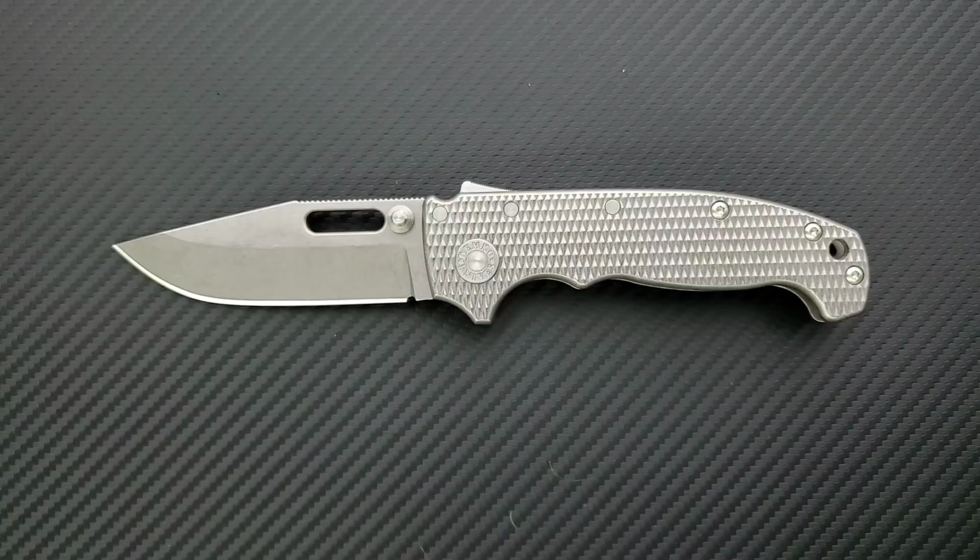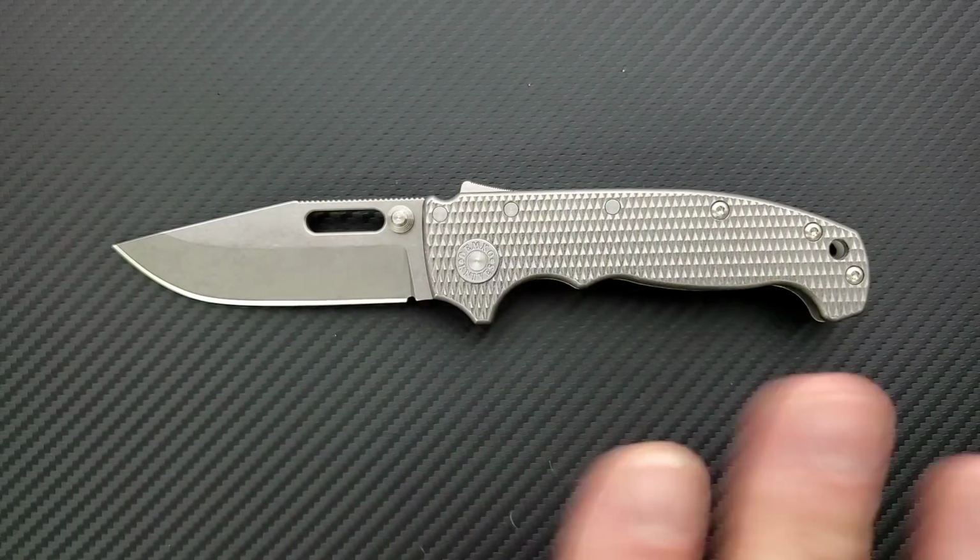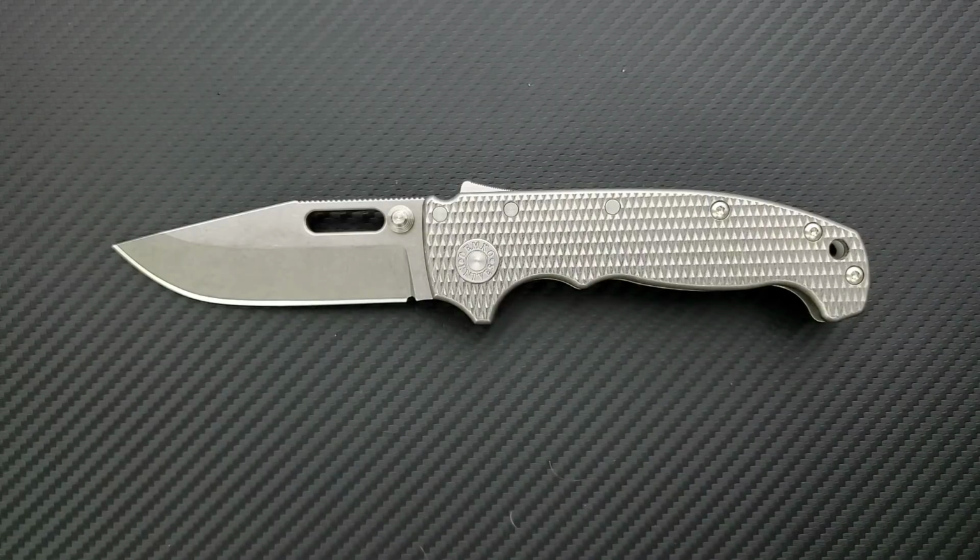But officially, yeah, I think I have to say it. I don't work with the Demkos, so it's just me trying to be funny. But seriously, my opinion is that if you do decide to spend $425 on the G10 one or $625 on the full titanium one, if and when you can get your hands on one, you will likely be very, very satisfied with this. This is so good. Expect to see more of this knife here and on Instagram.